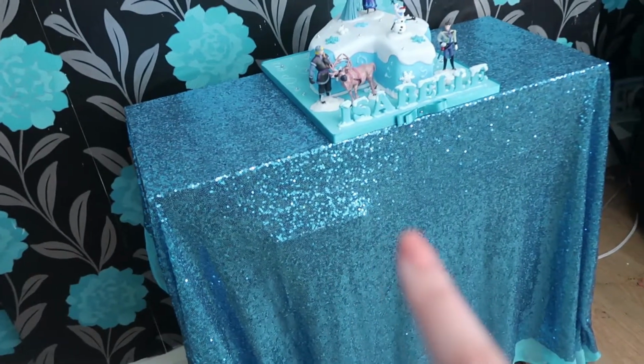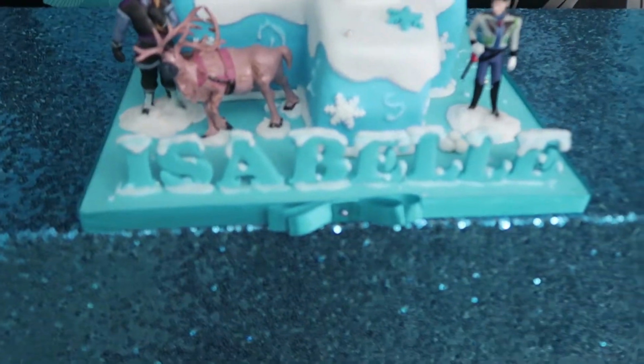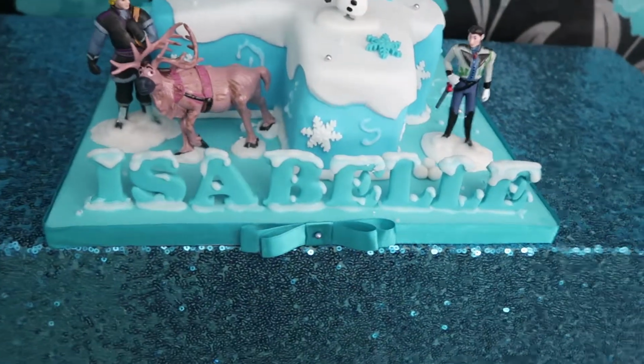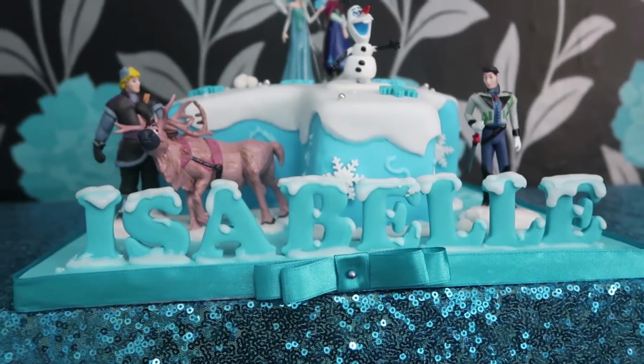And then we come to our cake. This is our cake table. This tablecloth we usually use at Christmas, so we got it out because it kind of matches the theme. And I really love the cake this year. There's Isabelle written in kind of 3D, is it 3D? I don't know. But Isabelle with snow on.